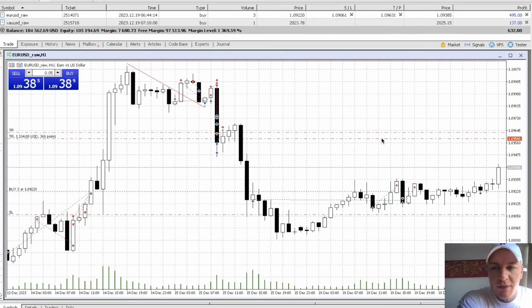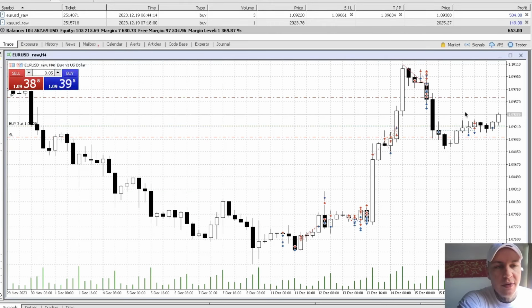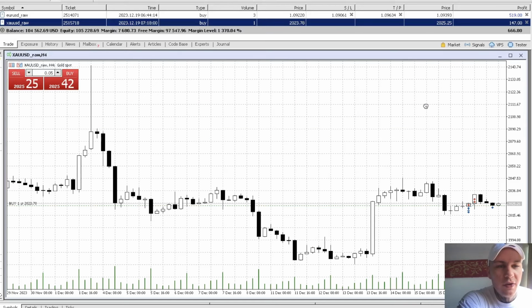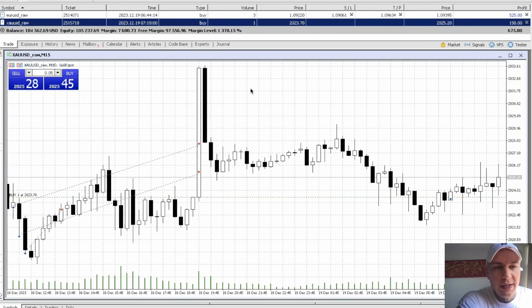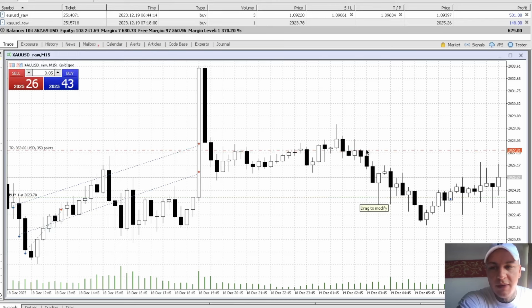Guys, so I actually raised the take profit for Euro USD. I just think that it can do more. It's a very nice move, and for gold it is a little bit slower, as you guys can see, but I do think that it has a lot of potential to still move upwards, and we're gonna put the take profit right around the previous high over there.